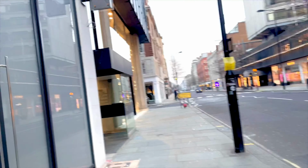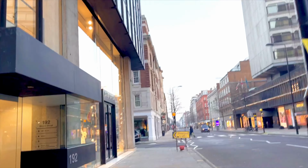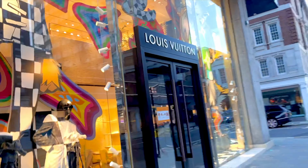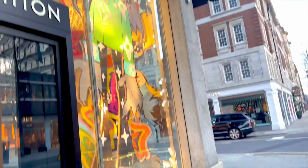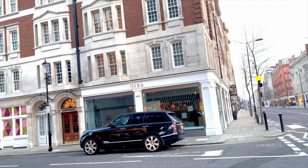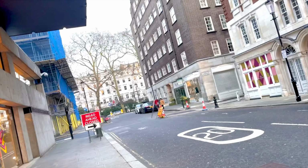Like very quiet as I was expecting. So due to lockdown, obviously you can see it's literally quiet. Only few people on the street.